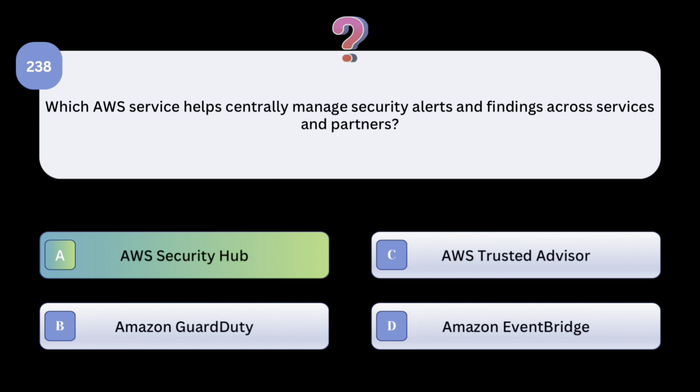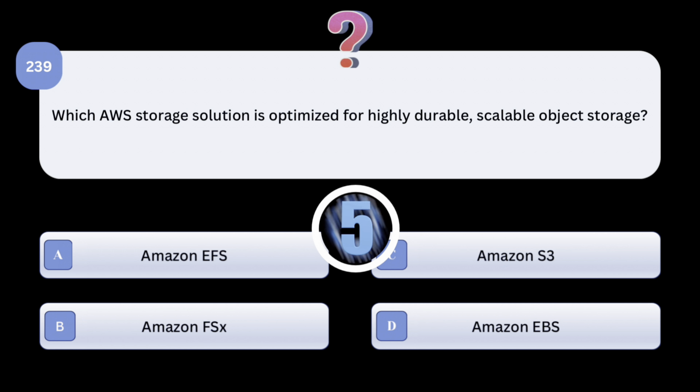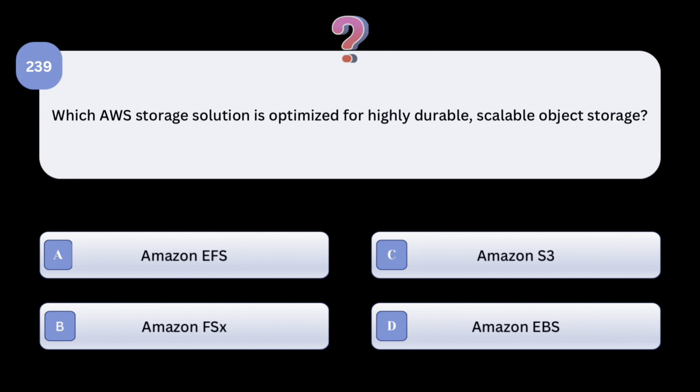Which AWS storage solution is optimized for highly durable, scalable object storage? Correct answer: Amazon S3. Explanation: S3 is designed for 99.999999999% durability, perfect for storing any amount of unstructured object data. Why others are incorrect: EFS, scalable file storage, not object storage. FSx, file system, not object storage. EBS, block storage for EC2, not as durable or scalable as S3.